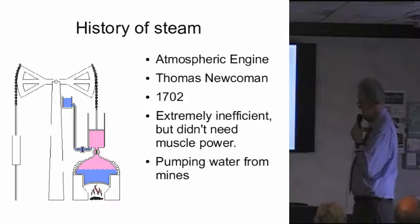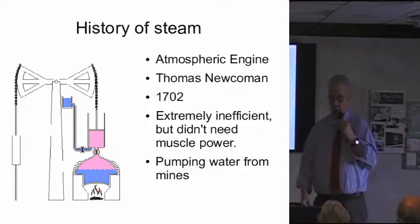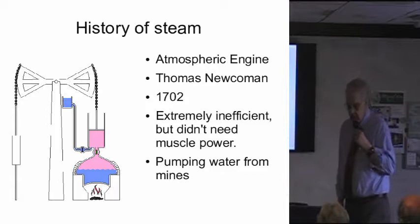Tremendously inefficient by any kind of standard, but it didn't need muscle. This is the first practical use that didn't need muscle. You didn't need people working pumps, or what was often the case was horses or oxen going around a merry-go-round and a belt coming off of that and operating the pump or something. So this was a huge step forward. Very, very inefficient, but it worked.